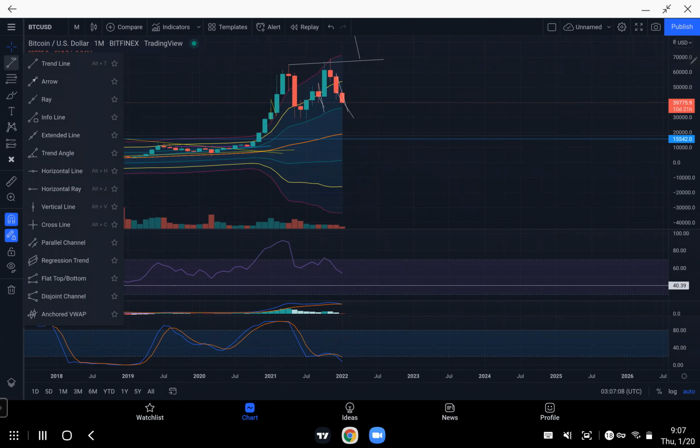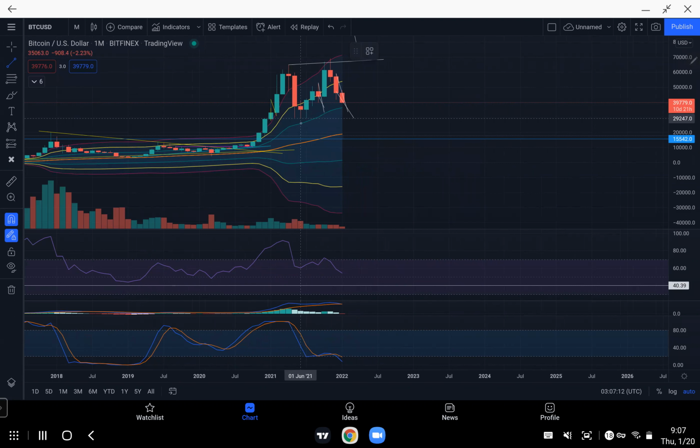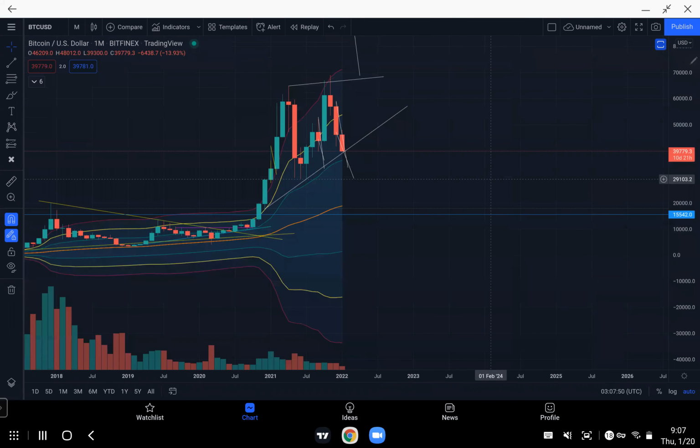And I'm just gonna draw this. All right. See if I can draw this right there. Hold on. You see that right there? Yeah. All right, so if you draw that, that is actually a resistance line right there.